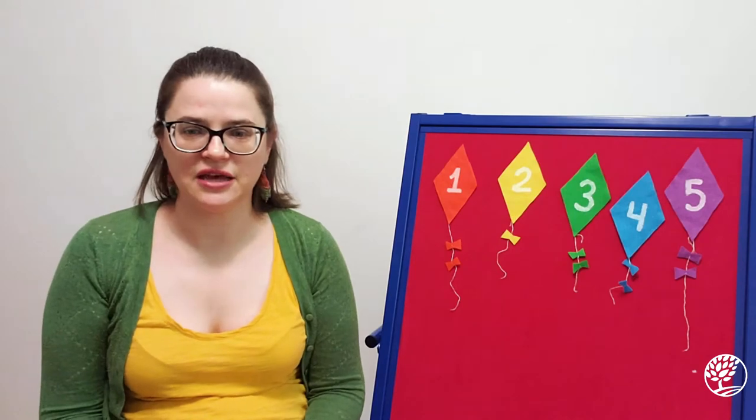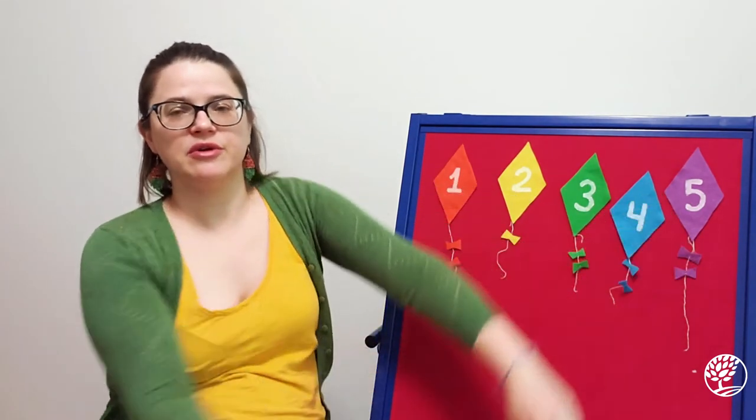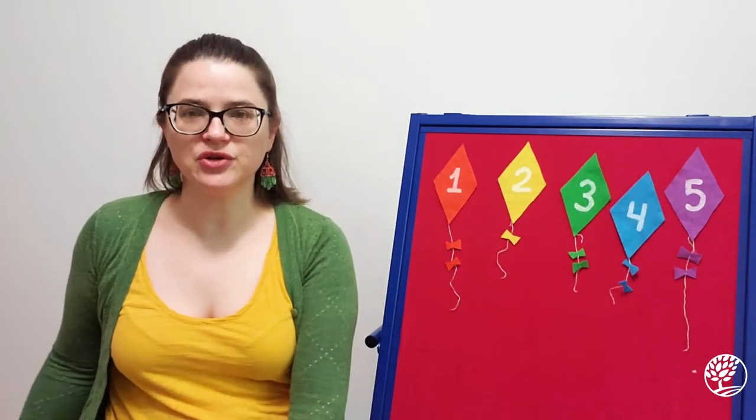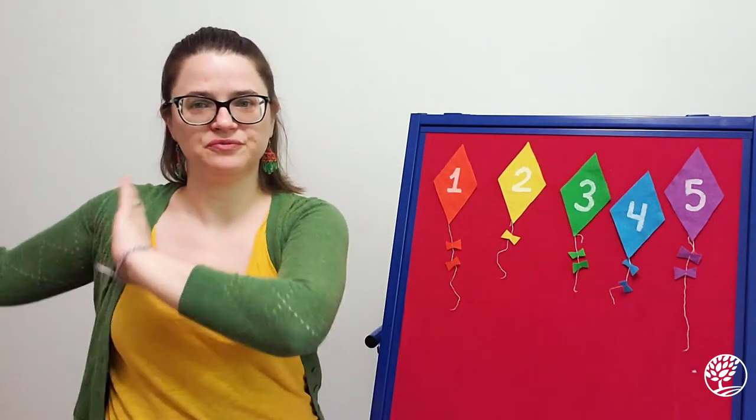All right, and then we're going to say, the wind blew the great ships out to sea. So again, we're going to make that big sweeping motion. Whoosh! The wind blew the kite away from me. Again, with that big sweeping motion.